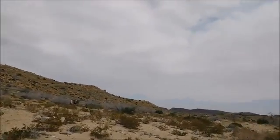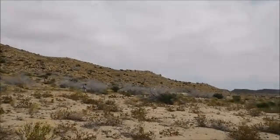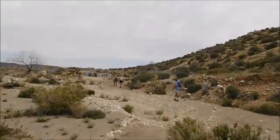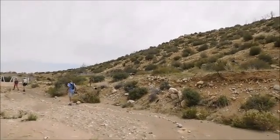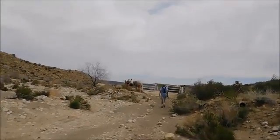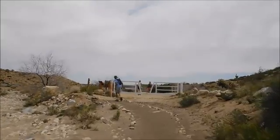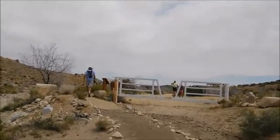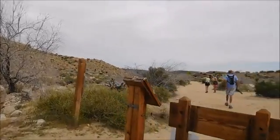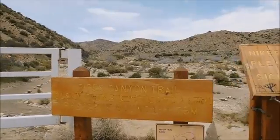But group's heading through the desert, and we've just about completed our hike here. And here we are. We're at the conclusion of our Chaparosa Peak Pipes Canyon Loop hike. Today is March the 21st, 2016, and it's been a great hike. Perfect day for hiking. Temperature's about 70 degrees and no rain.